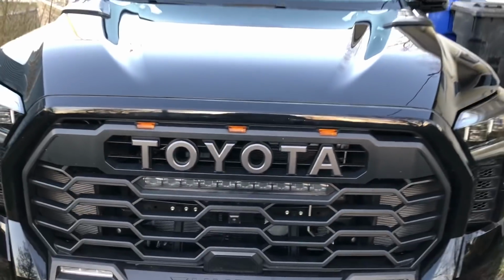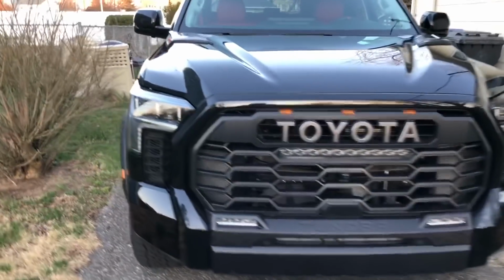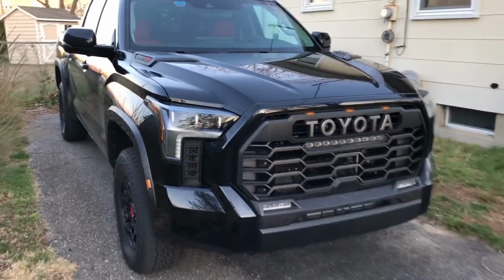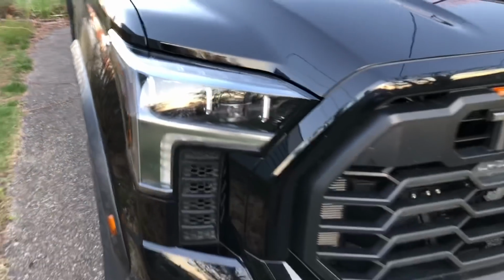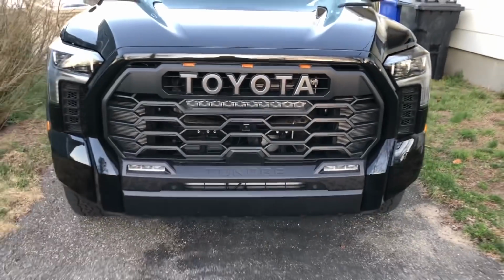All right, I'm gonna do a couple pictures to go along with this video to show you what it looks like when they're on. Headlights looking good. The TRD Pro grill, the Toyota Heritage grill. You're gonna have to let me know what you think.